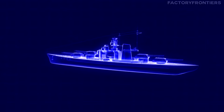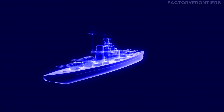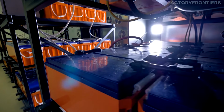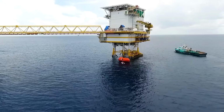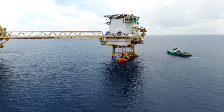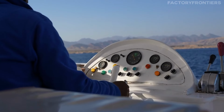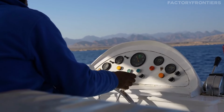The Ever Ace's bridge also features multiple redundant systems to ensure operational continuity in case of equipment failure. This includes backup power supplies, duplicate navigation computers, and alternative communication systems. Regular drills and simulations are conducted to prepare the crew for various emergency scenarios, including navigation system failures and extreme weather events. Despite the advanced technology on board, human expertise remains crucial in navigating the Ever Ace safely.